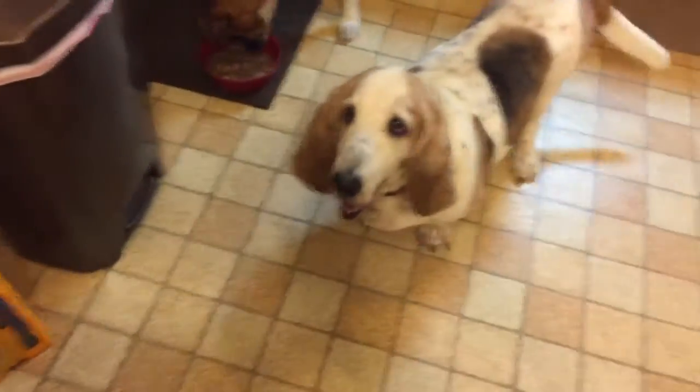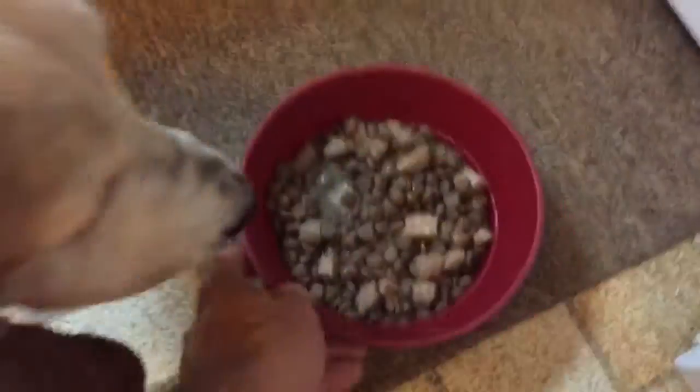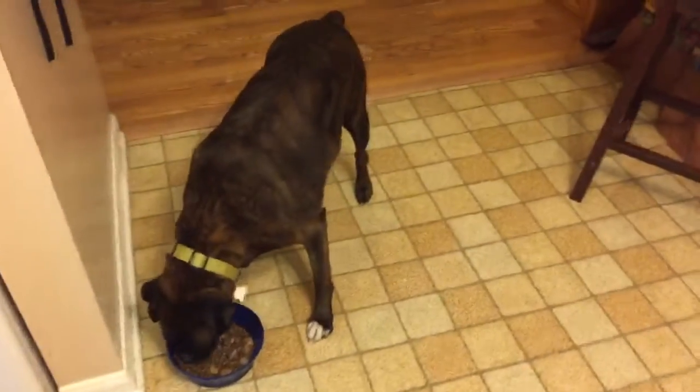And this is the queen, Molly. So let's feed our Minnie Mouse first. She looks like she's hungry. So we'll feed our Minnie Mouse. She's hungry. And then Miss Molly here. Miss Molly, the old basset. She gets her food. So let's talk a little bit about Minnie Mouse's food.